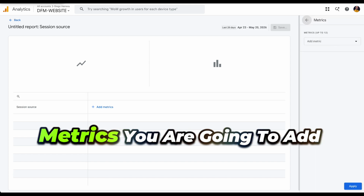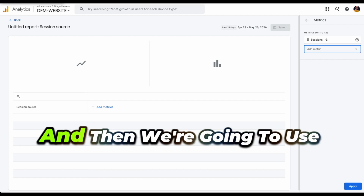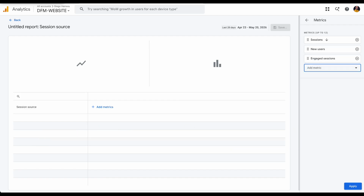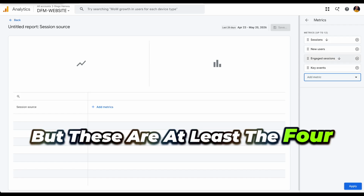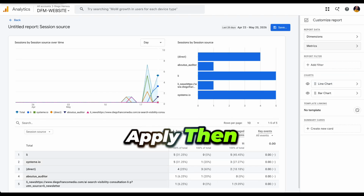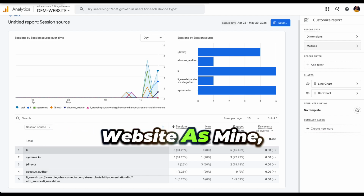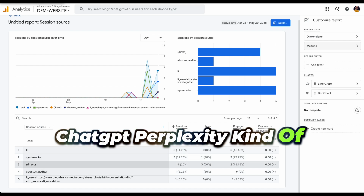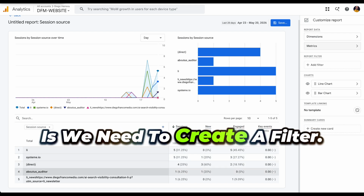Then for the metrics, you are going to add sessions. So here it is in plural, sessions. And then we're going to use new users, then engaged sessions and key events. That's it. You can add more if you want, but these are at least the four that I suggest you set up. Click apply. Then here on this side, if it's not a brand new website like mine, you will start seeing some ChatGPT, Perplexity kind of results. But then what we need to do is create a filter.